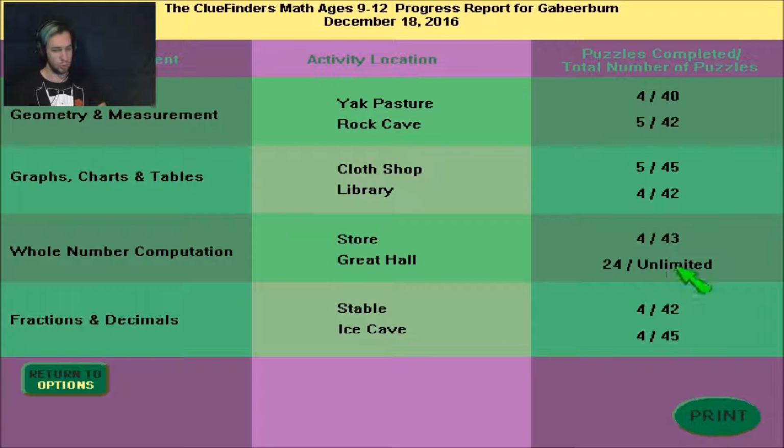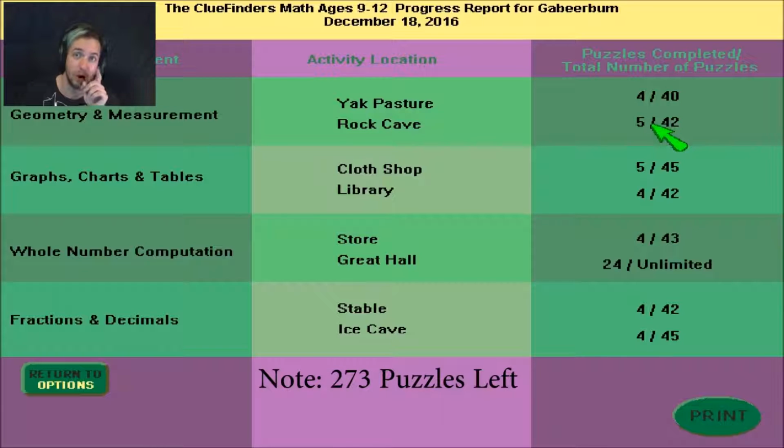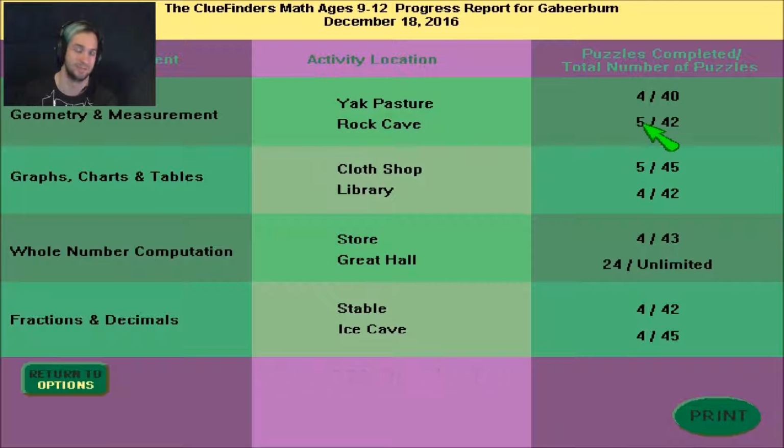Ooh, there's an unlimited number of puzzles completed for the Great Hall, but there's only a certain amount of puzzles completed for each of these. Wait a second. Oh, snap. Okay, so I've got to do 42 total. Just the rock cave as a puzzle. That shows how long I'm gonna be doing this till we're done. My gosh. This might go a little bit into the next year. I can't make any promises because holy smokes. December 18, 2016. So now you all know when I started recording this.